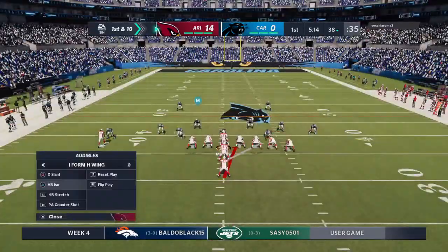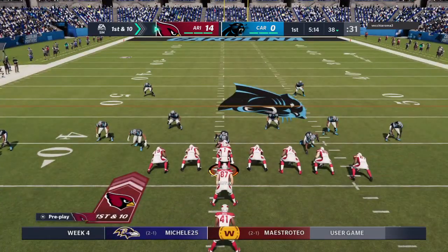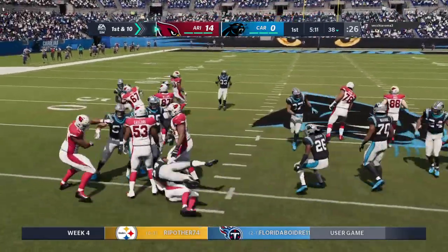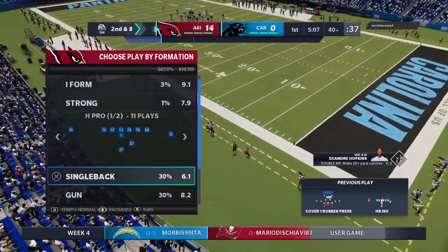Ready to go with their next drive, and at the line, the Cardinal offense. They've got things going their way early. 14-0 lead and the football. 1st and 10. A first carry for Kenyon Drake. Shaq Thompson on the tackle that time. He's brought down by Shaq.